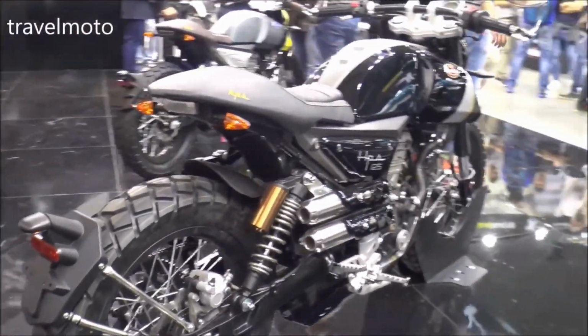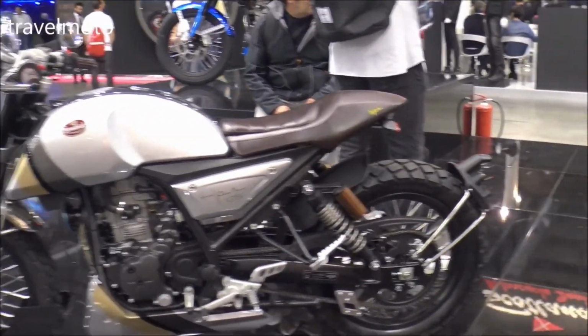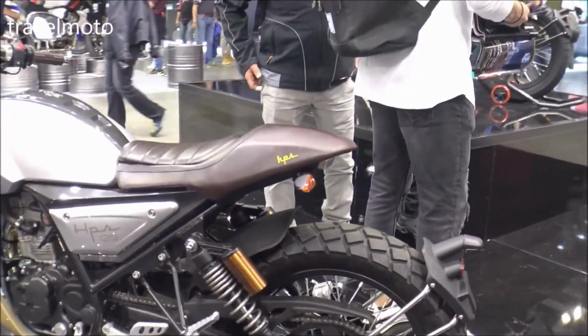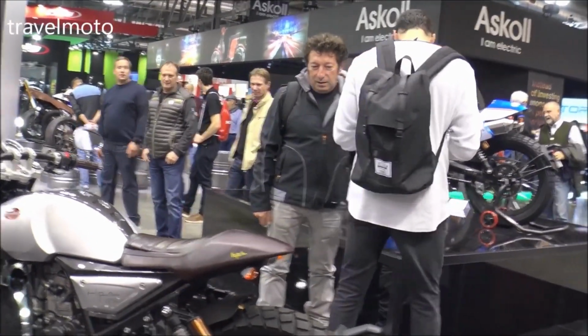Now the Grom only weighs 234 pounds or so wet, so we're not quite in that territory, but we've got more power here with this bike, so I would wager that this could feel faster than a Grom. The 300 is actually a bit more intriguing to me though, because a 125, no matter how much power it's producing, it's gonna feel slow and there's a lot you can't do.